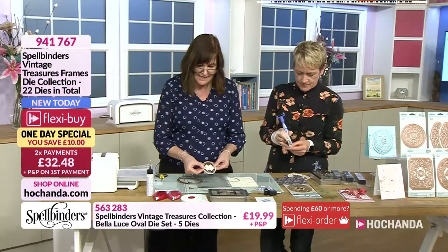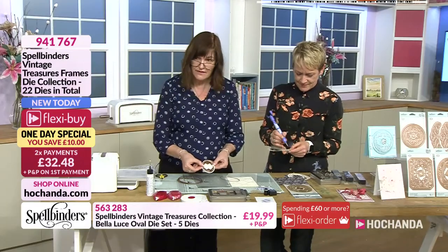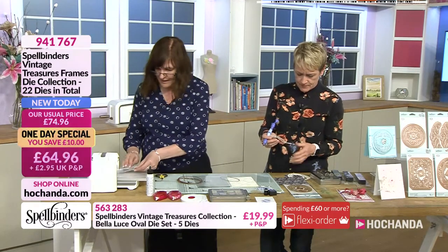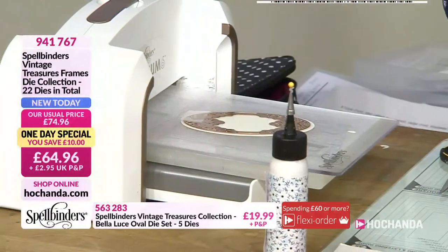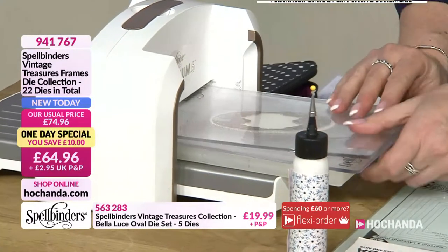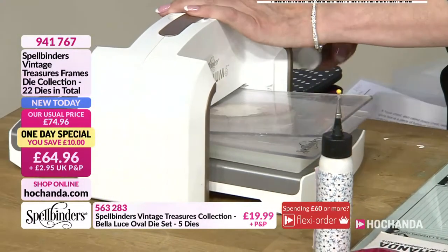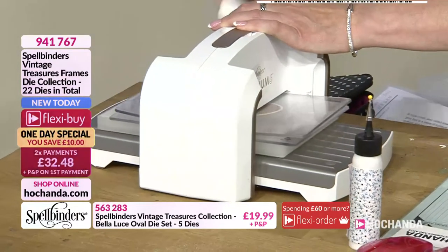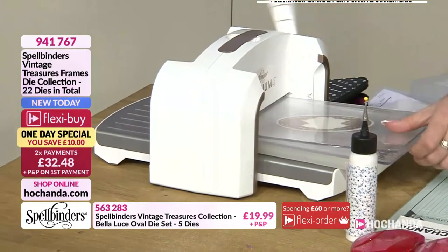So I'm going to be using that inner one here onto that fallout piece, and we're going to run that one through as well. Put that there. This is such a pretty decorative piece, and this is what reminded me of a gate. So I'm going to put that through.